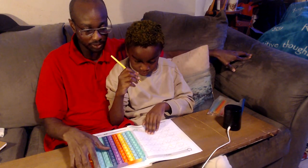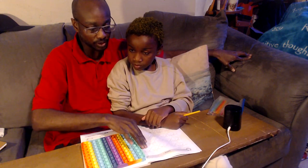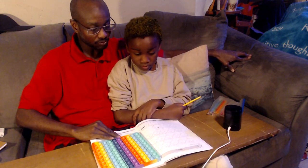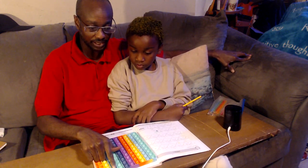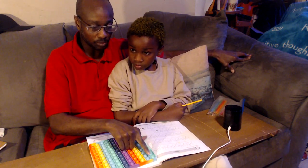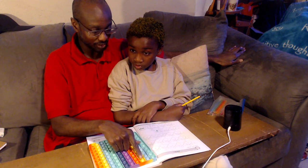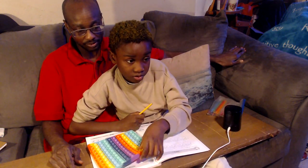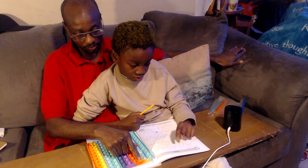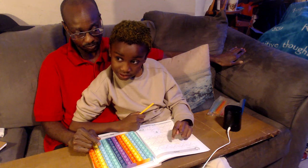What about 1 plus 3? Remember, 1 plus 3 is the same thing as 3 plus 1. 7 plus 1 is 8. So what do you think 1 plus 3 is? What would happen if you add 1 to 3? Look at the number 3. So 1 plus 3 equals.